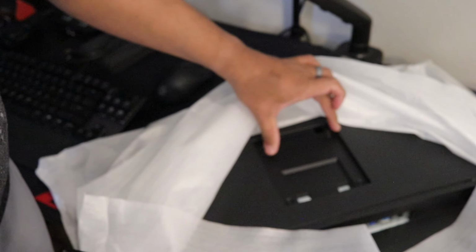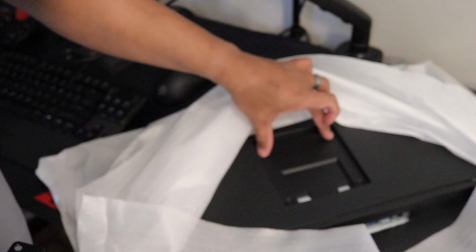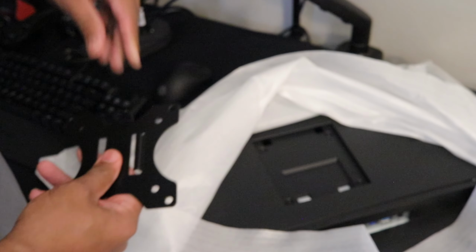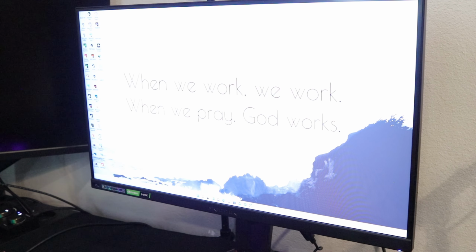So we're now finna go in and actually take these screws out. These are actually VESA screws that you can use, and we're gonna hook this thing up to this bad boy right here. I do apologize, like I said before, we are in the process of relocating, so it's not gonna be the best. I wish it was a little bit more professional, but I just wanted to share this with you guys if you're interested in actually picking up this monitor. So stay tuned.